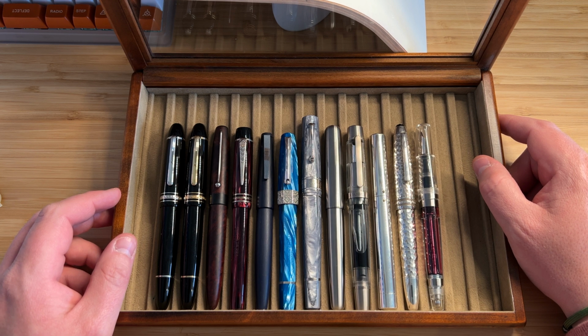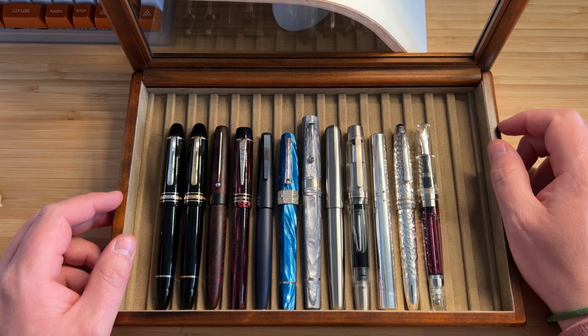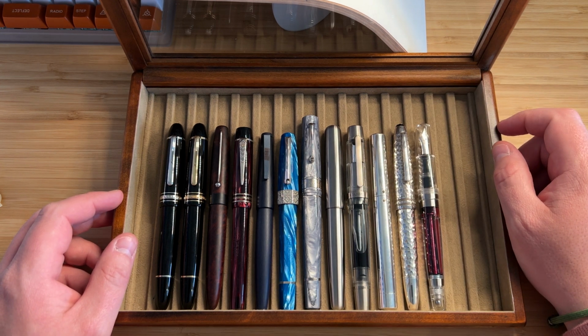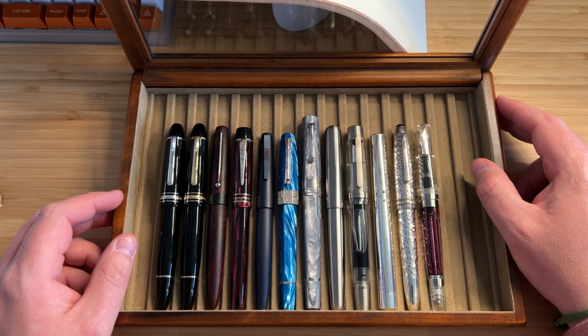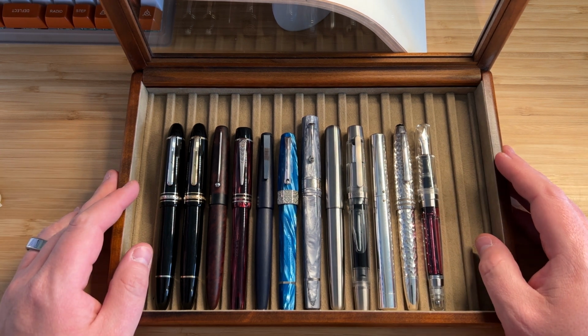I keep a second collection, you could say, of pocket pens too. There's only one pen that I'm due to add to this, which is my Herkazi, which I'm due to receive in September, which will take up this spot here, and then who knows, but I hope I'm done.